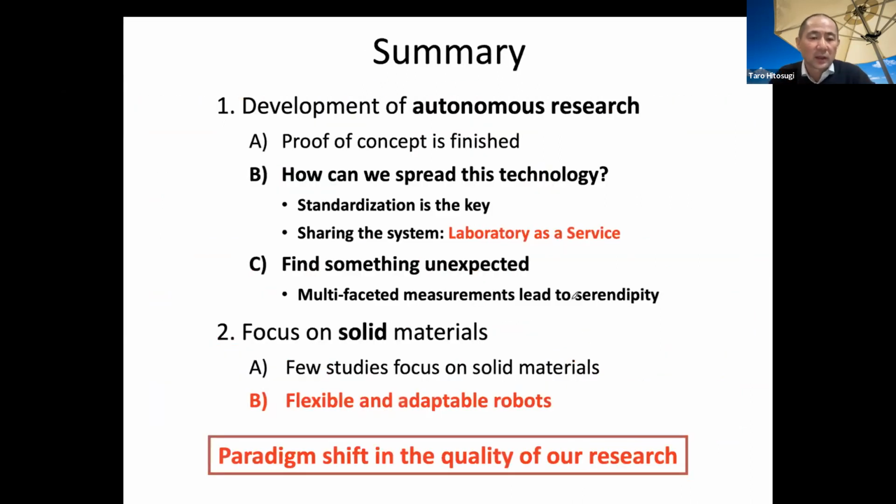So I want to summarize my talk. We are working on the development of autonomous research, and we have to think about how we can spread this technology. We only talked about thin film growth, and this is very good for autonomous research, but we should focus on more bulk materials, like the previous talk. So we also work on those inorganic bulk materials. And I think this standardization is the key. We have to work internationally to go for this plug and play, so that many labs can introduce those autonomous systems.